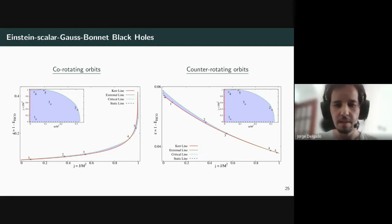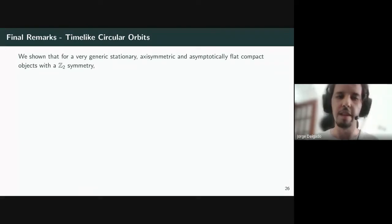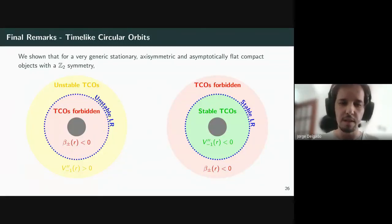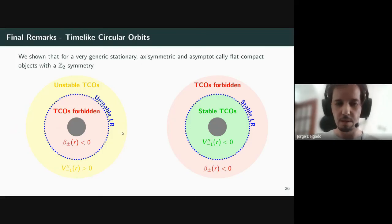So let's now finalize everything that I said, so that you can take some message home. In the first part of my presentation, I showed that for a very generic stationary, asymmetric and asymptotically flat compact object with a Z2 symmetry in 4 dimensions, if it has an unstable light ring, we expect that the inner region is always a region without any time-like circular orbits, and the outer region is always a region with unstable time-like circular orbits.